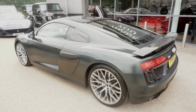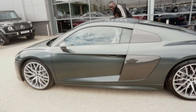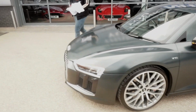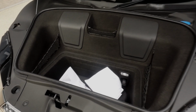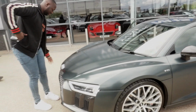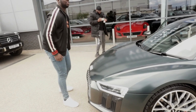Start it up, bro. Let's hear it. First of all, let's put this in the boot. Oh snap! Wait, you get a boot with this car? Yeah. How does the boot work? I heard it works like this. Oh my days! What can you fit in there? I'd say an iPhone. Hold on. An iPhone and maybe a camera. It's not for practicality, surely. You gotta do that every time you wanna close this car.